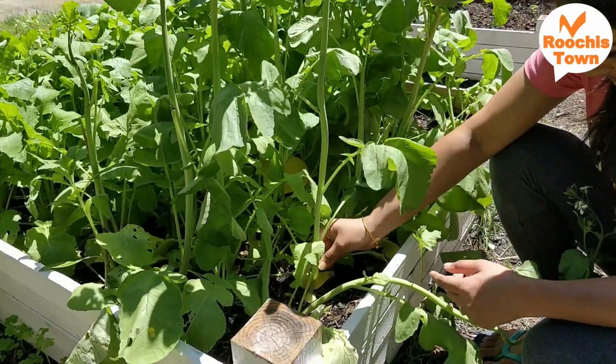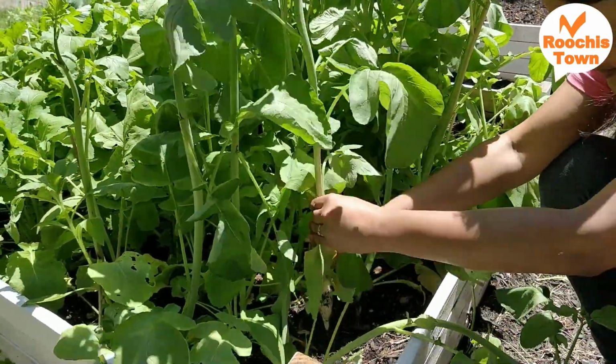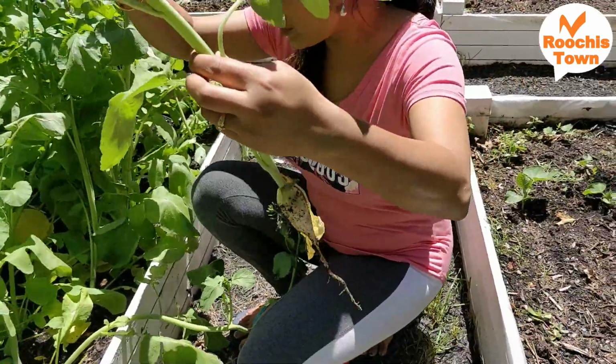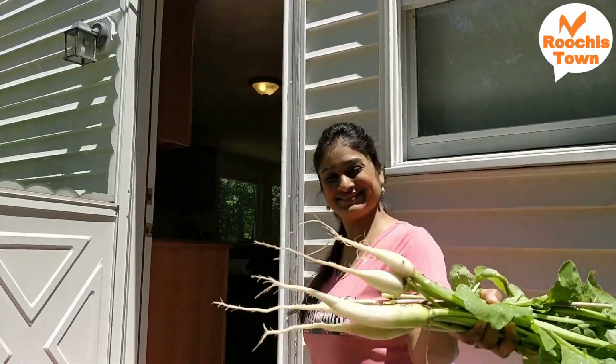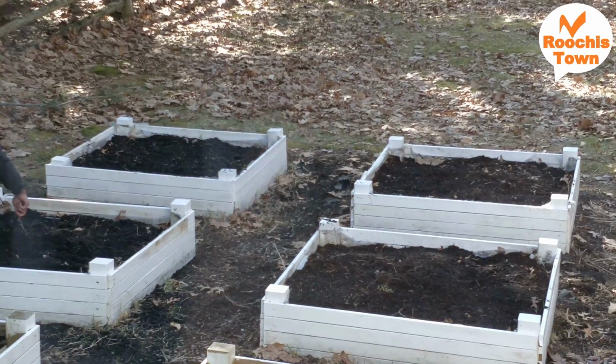Now it is time to harvest radish. If you see, you might think that this is the Indian variety of radish and it is very small, but these are actually supposed to be very little, like a lime size, like I told you earlier, lime size radish, but they were overgrown and it had become like that.